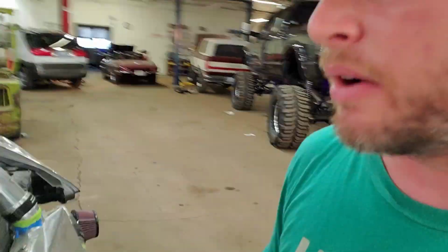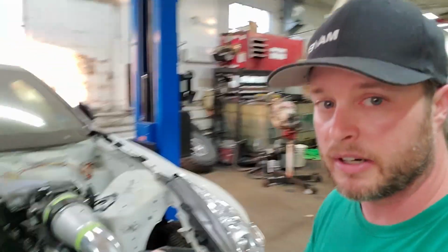Tick Performance. I had a massive brain fart trying to remember the valley pan I just ordered. Anyways, it's a billet valley pan cover.